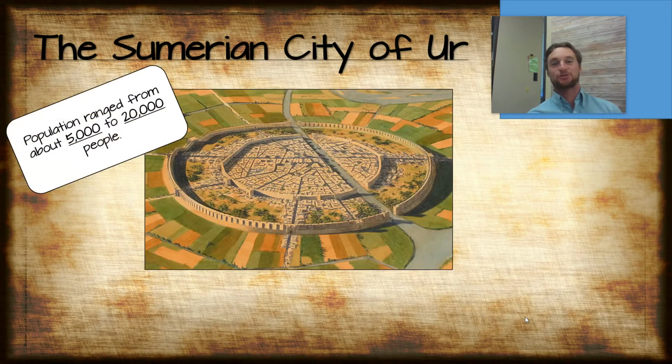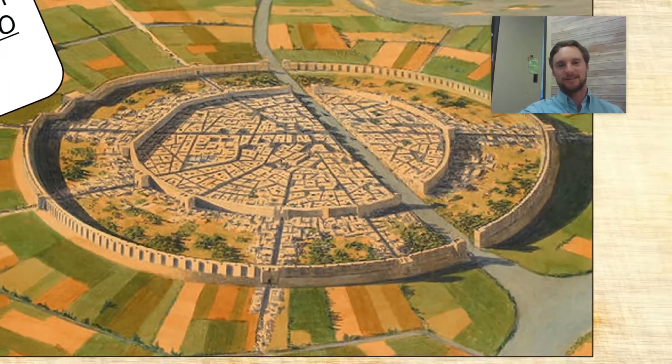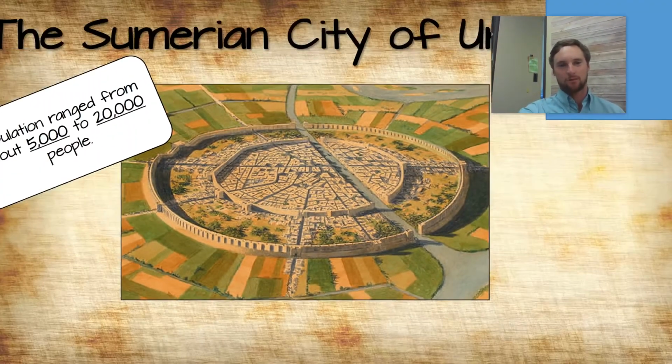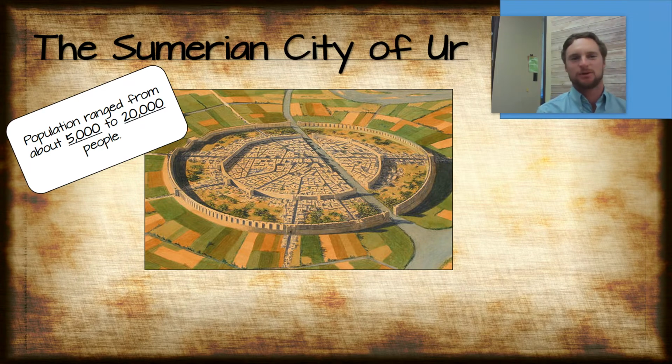So now we're going to talk about the Sumerian city. Right here, you got a pretty cool city. You see this outer wall kind of going around. And on the outside, we have the farms. On the inside, we're going to talk about those things next. So the population of the city ranged from around 5,000 to 20,000 people, the way historians estimate it.